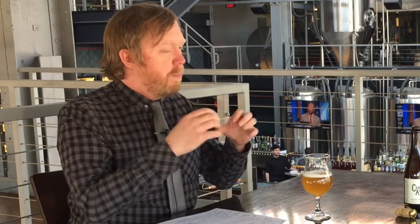You could bring it down to a tank and force carbonate it, like you would soda, or most beers out there are force carbonated, to give it a certain kind of carbonation that I would call a little bit sharper, bigger bubbles, think of soda water. Or you can re-ferment in bottle by adding a little bit of sugar, a little bit of yeast, corking and caging because there's going to be a buildup of CO2 pressure, so you want to be able to handle that. Same thing we do with champagne or brut wine.